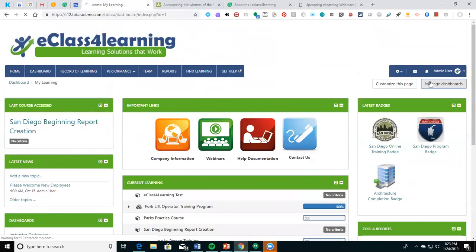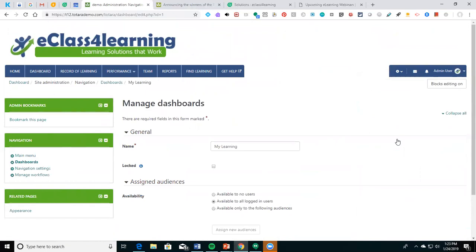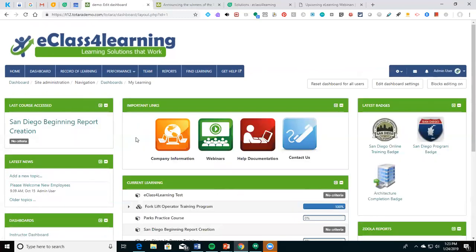Any questions I should maybe show you on the dashboard? When I go here, who is available, how you do it. When I put on the blocks menu, that's where I can just choose blocks, move them around. You have a lot of options. And again, the featured links block works just as well on the dashboard as it does on the front page. You just put on blocks editing on. After you've made your changes, reset dashboard for all the users that have been assigned to that one.